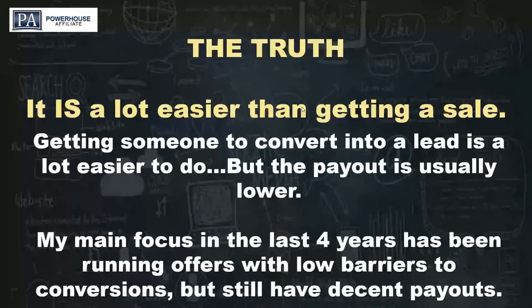Now, general affiliate marketing programs are around selling something. You've got to get the customer to pull out their credit card. They need to buy something, and then you get a percentage of the sale. Not the best setup for somebody that wants something that converts easily, and they want to put in a little less effort in the whole convincing and marketing side. So getting someone to convert into a lead is actually a lot easier. But again, the payout is going to be a little less than generating a credit card sale.